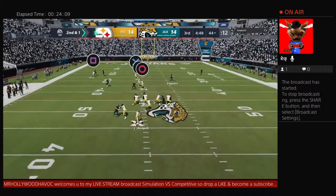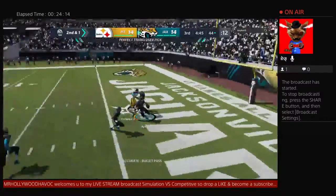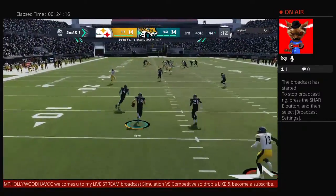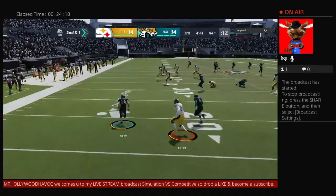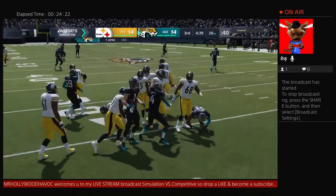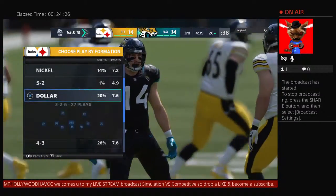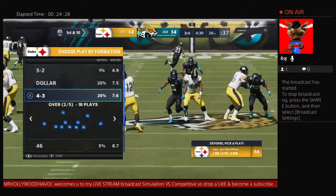From the 44, Rodgers. He'll let it go deep for Beckham. And it's intercepted at the goal line. Picked off by Troy Apke. And he is all the way up past the 25. First possession in the third quarter, an interception, so maybe a second half tone setter.